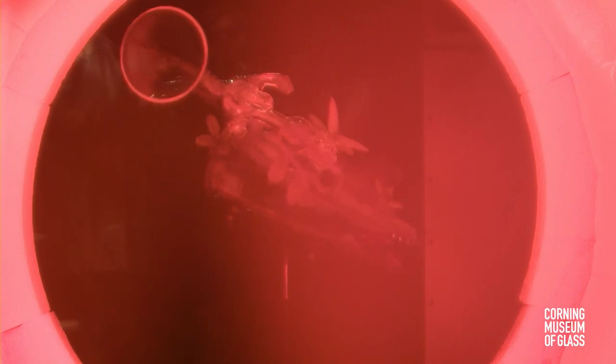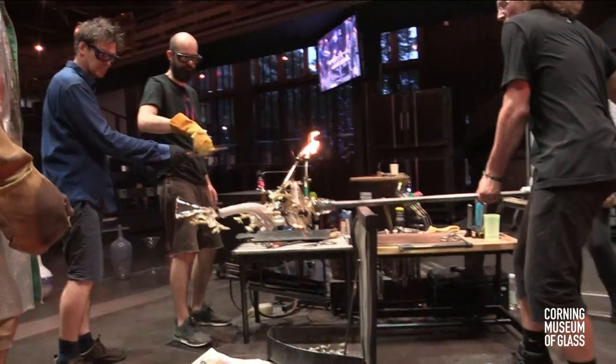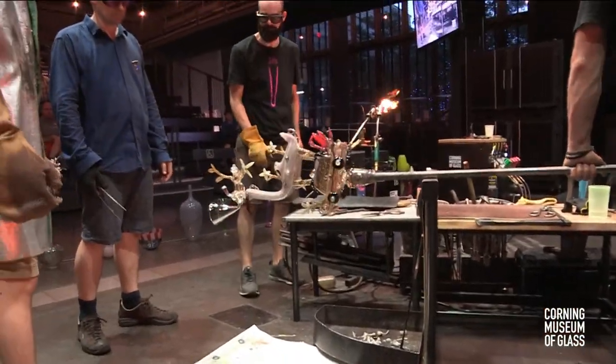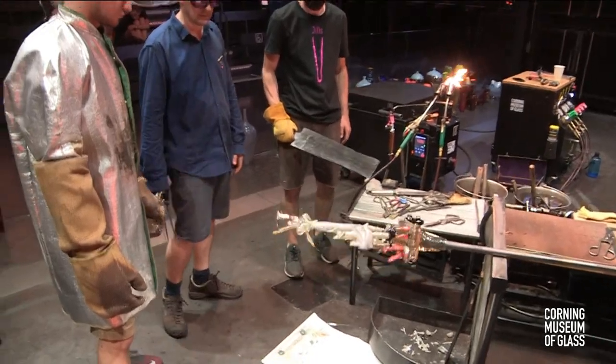Like I said, that'd be some really fun visuals on the inside of that reheating chamber throughout this process. That is an amazing, amazing piece. I can't wait to see this when it's all cold in its brilliant colors.